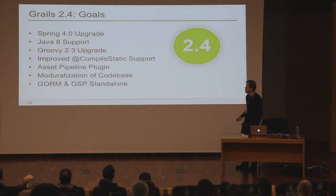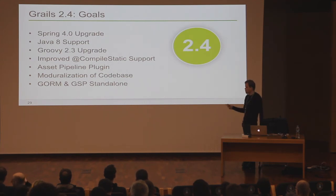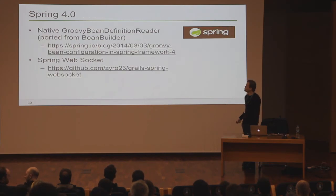Let's talk about 2.4. So 2.4 is going to have a number of things: Spring 4 support, Java 8 support, Groovy 2.3, improved compile static, asset pipeline, modularization of the code base, and GORM and GSP standalone.